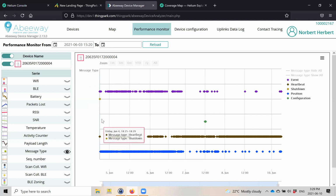Other things I can see here: if I shut down the device, I would have that type of message. If I change the configuration of my device, so as an Abeeway engineer, if I have a customer telling me, okay, I have a problem with the device, the behavior changed overnight, that would probably be the first thing I'm going to take a look at. Did the configuration change at some point? So that could be one of the things to do.